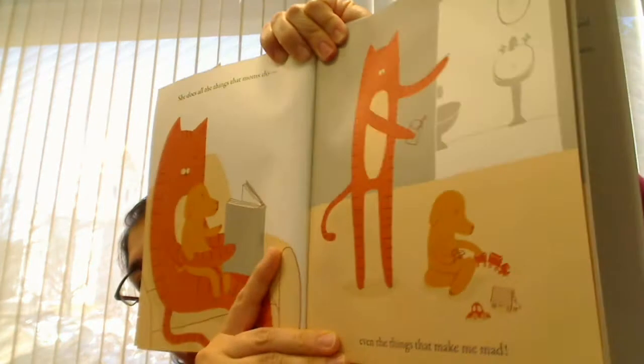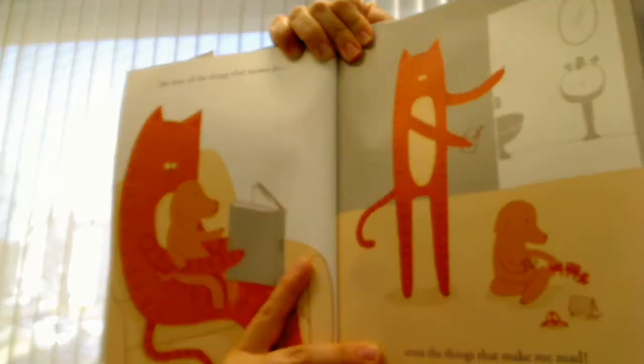There's not a lot of words on each page. And she says, "Who cares what anyone else thinks anyway?" "Mom plays with me and takes care of me and does all the things that Moms do. Even the things that make me mad." Right? I like the honesty. It's good stuff.